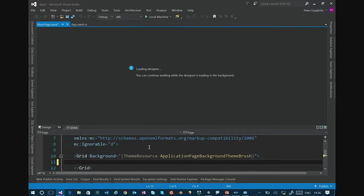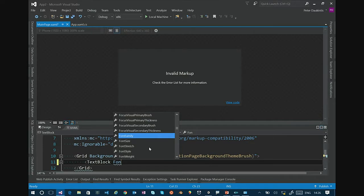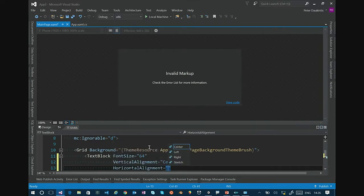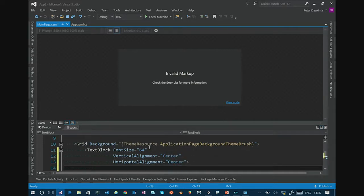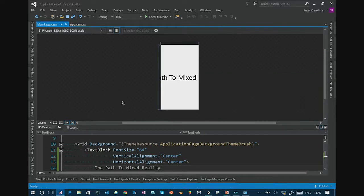So I can start editing down here, and I can add in a text block. Let's give it a font size of 64. Let's do a little bit of alignment, so we'll align horizontally and vertically in the center. And let's say the path to mixed reality. So the designer will show me that in the design view. And that's an amazing app, I know. Hold the applause.